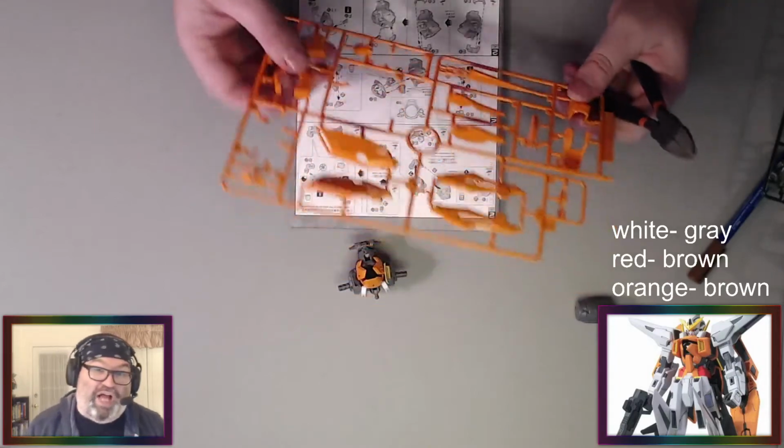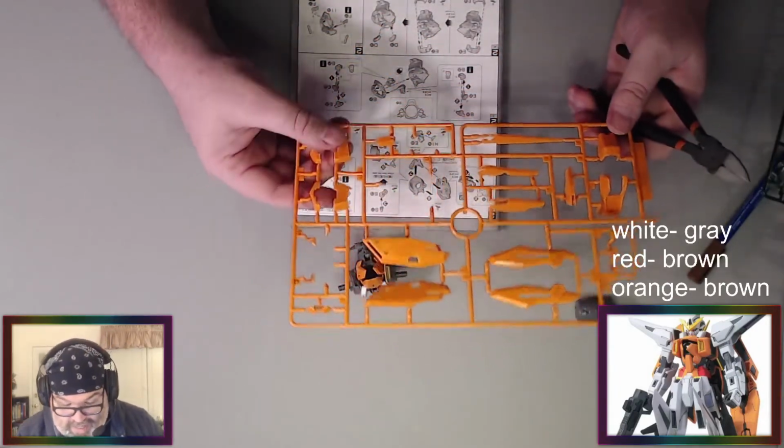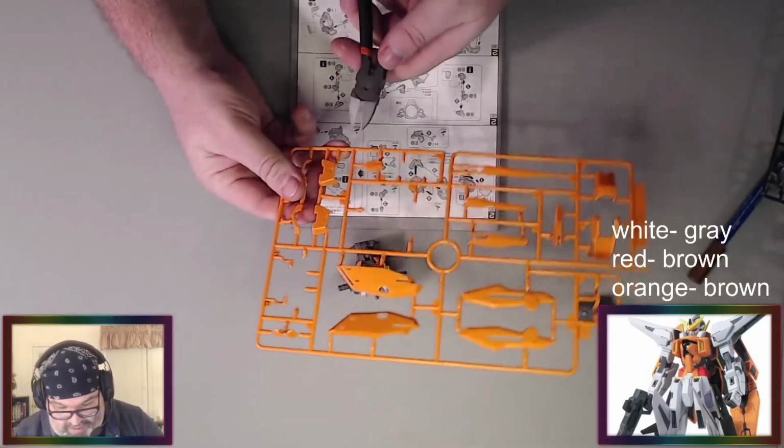Whereas I used to order a lot from Gundam Planet because they're based in New Jersey. When I lived in New York, that made the most sense for me, to get something from New Jersey.